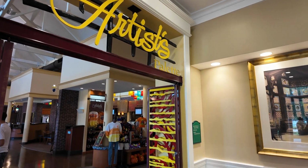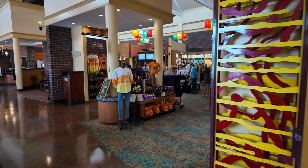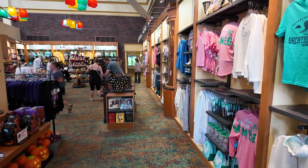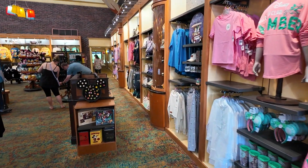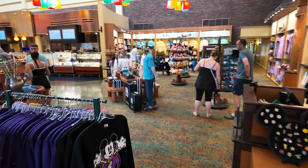I think that's the name for both the quick service and the store. It's kind of strange. You don't really have this in many places, but you have a gift shop over here, just a standard Disney Resort DVC gift shop. You got a pin board, you got all the other things, and then the quick service over here.